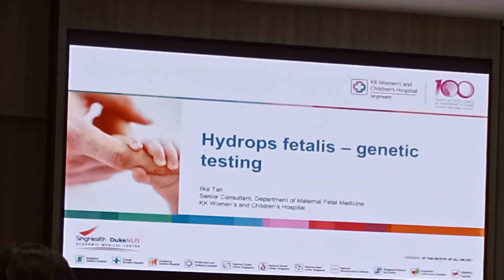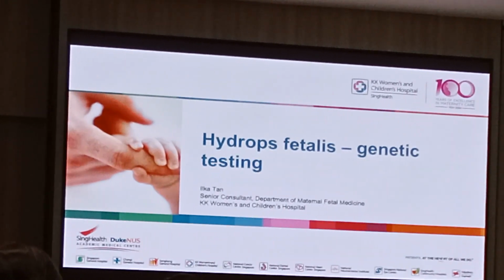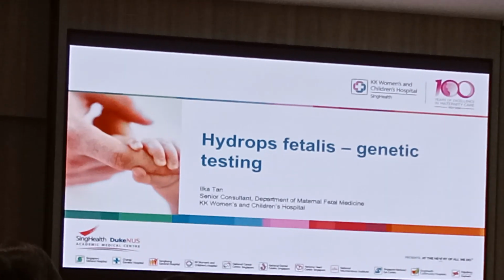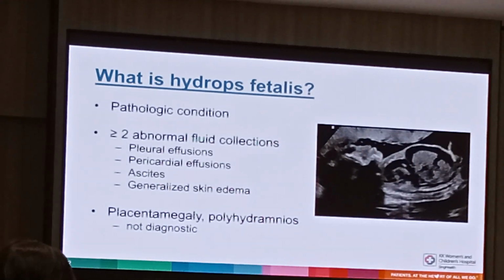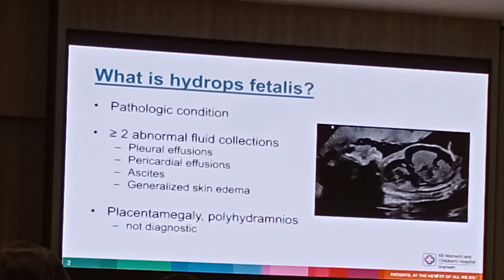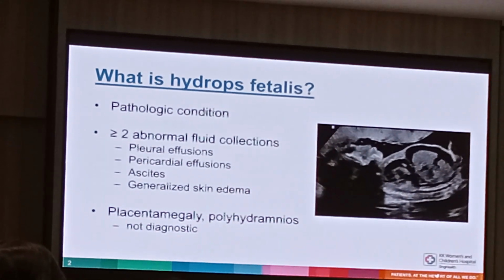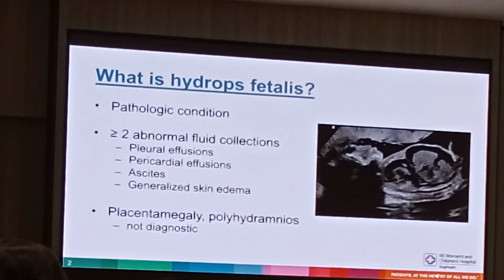Topic. So my talk centers on hydrops fetalis, and I will mainly concentrate on genetic testing, mainly because going into too much detail about this condition, I think that's probably more likely. So just very briefly, I'm sure we're all aware that hydrops is a pathologic condition which is defined as at least two abnormal fluid collections in the fetus, and that entails pleural effusions, pericardial effusions, ascites, or generalized skin edema.